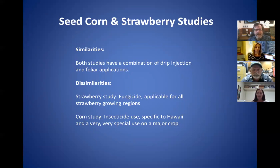It's another great example of a very unique project where we have to do this work just to make something more useful, right? It's not even that it wasn't registered, it was that we had to make sure to remove this feeding restriction. So it's an interesting and unique way that IR4 helps growers.